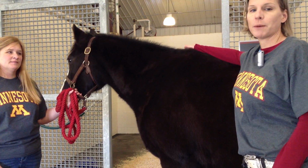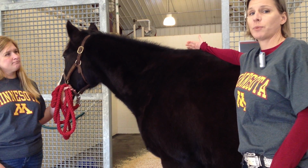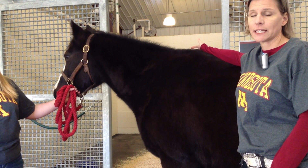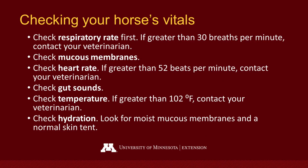So just to review, there's a couple of things that are important to remember. One, knowing what your horse's normal vital signs are is important, and you need to practice, particularly for taking an accurate heart rate or having an idea of what normal gut sounds are. Again, horses typically have a respiratory rate between 12 and 16 breaths per minute. Sometimes it can be as low as 8, especially if the horse is athletic and very fit. We always take the respiratory rate first, and we do that outside of the stall. It's the best way to get an accurate measurement. If it's greater than 30, consistently, you probably should contact your veterinarian.